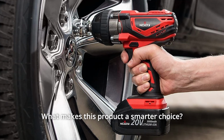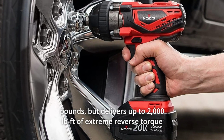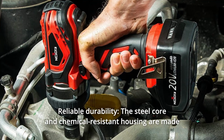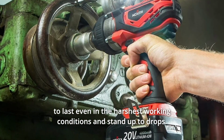What makes this product a smarter choice? Number 1. Powerful performance. This impact wrench is lightweight at under 20 pounds, but delivers up to 2 pounds-ft of extreme reverse torque that lasts for the life of the tool. Number 2. Reliable durability. The steel core and chemical-resistant housing are made to last even in the harshest working conditions and stand up to drops.